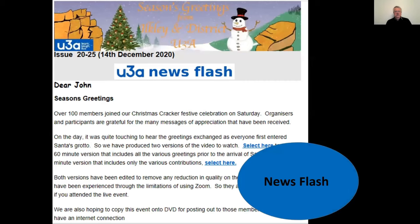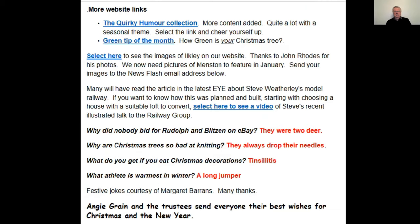This is an example of the Newsflash, which goes out to our members twice a month. And again, you'll see that we had a nice Mary Snowman at the top of it in December. And every time you see the QR link, that brings you back to the website. So the quirky humour would take you to the cartoons, the green tip of the month would take you to how green is your Christmas tree, and so on.